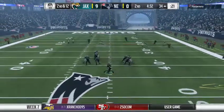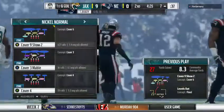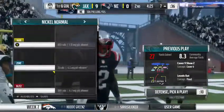Looking to throw on second down. Brady. That is caught at the 7. A very solid gain of 27. In recent years, the slot receivers really gained stature in the NFL because they can do so many things.